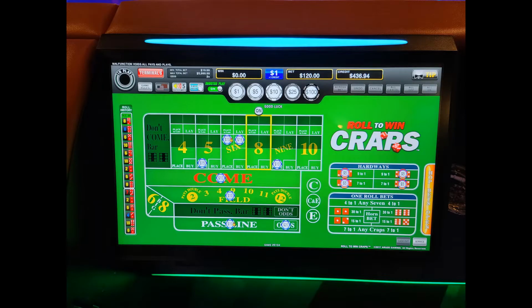The nice thing about the Roll to Win, you want to buy in? Put your money in the slot. You want to pull your bets down? Hit the all cancel button. You want to turn your bets off? Press the all off button. The key is doing this before the betting window closes or you're stuck until after they enter the next roll. When you're done, click the cash out button and don't forget to take your voucher slip.